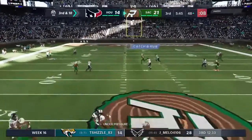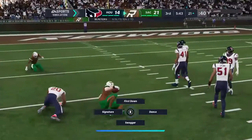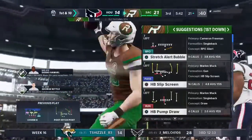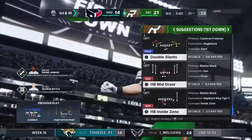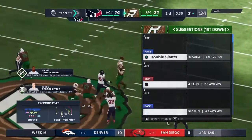Operating from the gun, Peters. In his kennel. And he's going to be taken down with another first down as the stop's made at the Texans' 21. 27 yards there on a very nice 3rd down conversion. The 21-yard line.